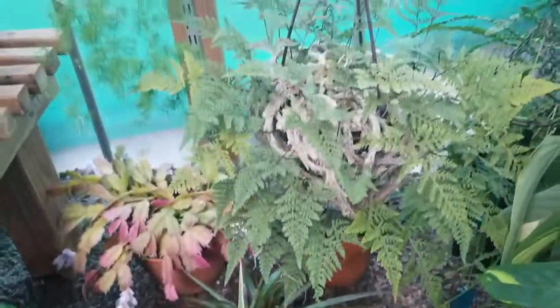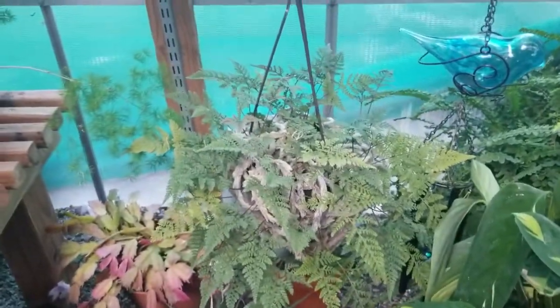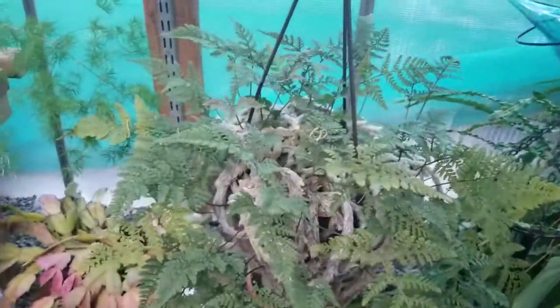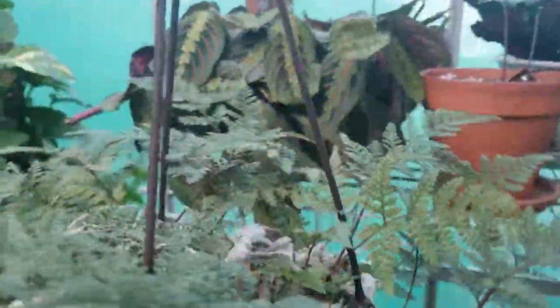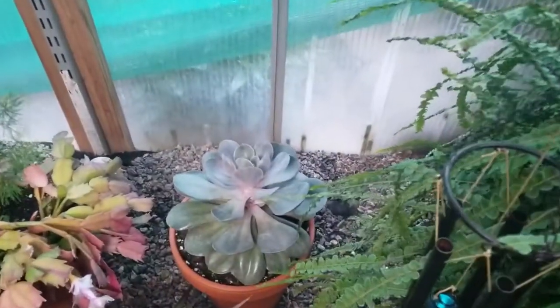There is my other rabbit's foot fern. I've had this thing for years and years. Look at the roots on that thing. It's crazy, but this is really the best it's ever done. So I'm pleased with it. And I got some stuff back there.